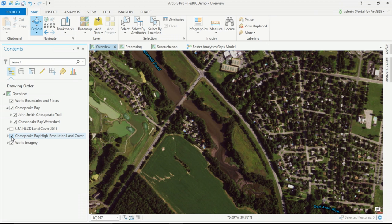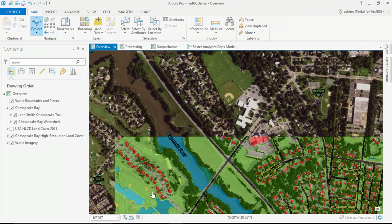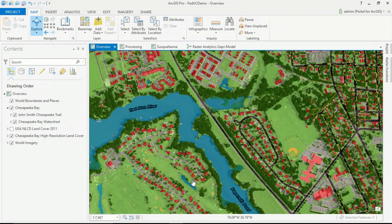So we did what society has done for centuries when faced with the seemingly insurmountable task of deciding where to work and what to do. We used the latest tools to create a better map. In December, after a lot of hard work by a dedicated team of partners, we released a 1-meter land cover data set for the Chesapeake Bay watershed, free for anybody to download and incorporate into their management efforts.